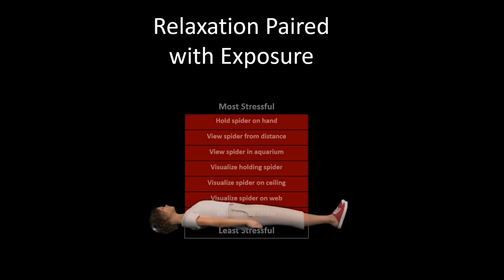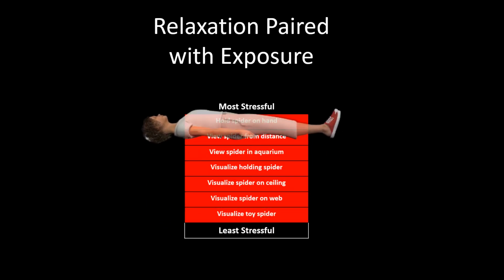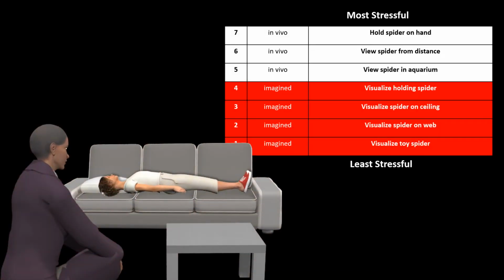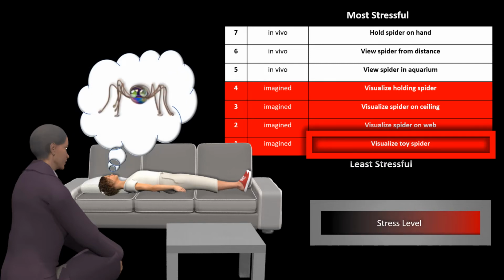The next major step in the process is to pair that relaxation with exposure to the situations in her anxiety hierarchy. The therapist starts with the least stressful items and works her way up to the most stressful. First, she imagines a toy spider while using her relaxation training. She repeats this until there is little or no anxiety.